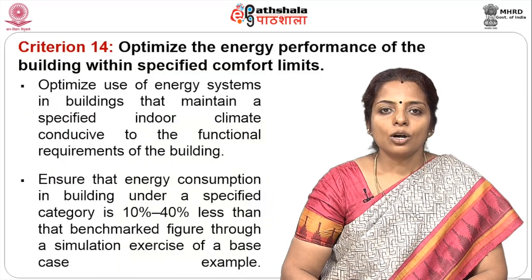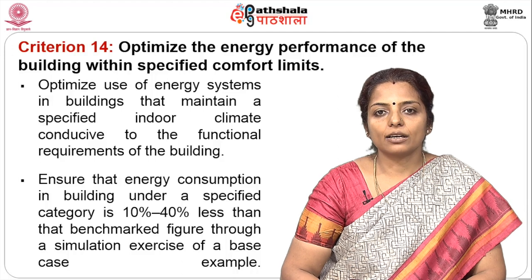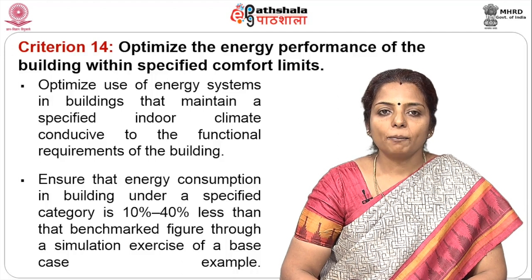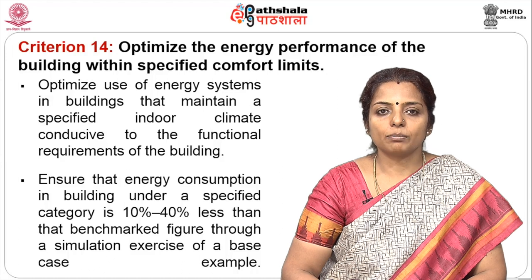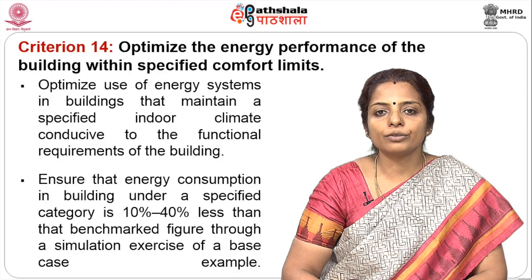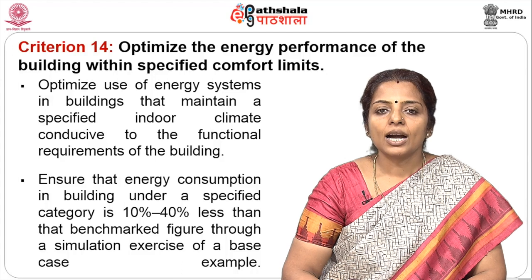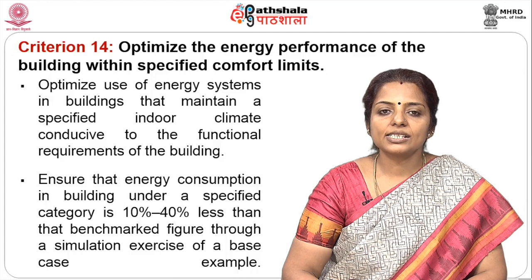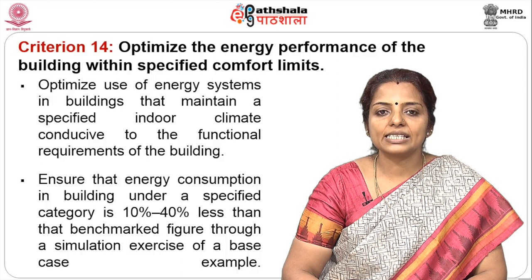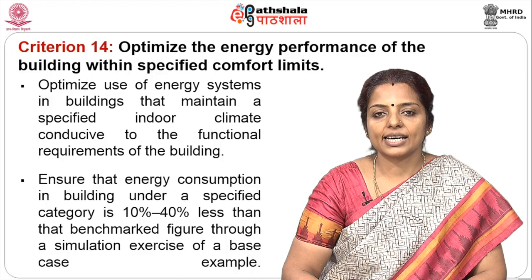Next criterion is optimize the energy performance of the building within specified comfort limits, which is optimize use of energy systems in buildings that maintain a specified indoor climate conducive to the functional requirements of the building. Ensure that energy consumption in a building under a specified category is 10% to 40% less than the benchmark figure, which can be arrived through simulation exercise of a base case example.